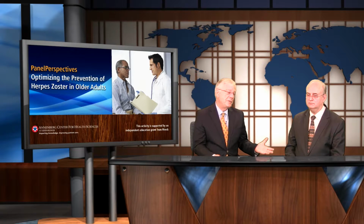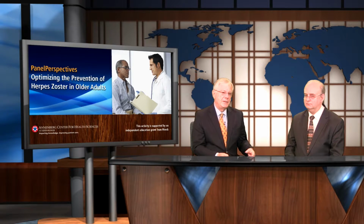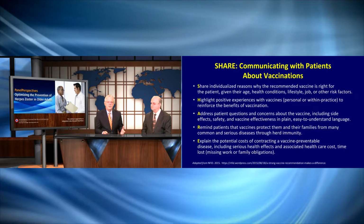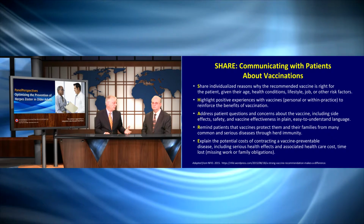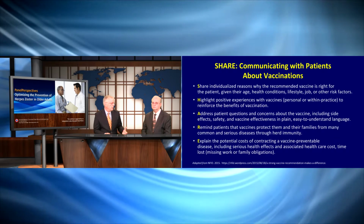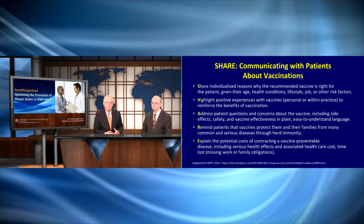Now, there are going to be many patients, even when we give a strong recommendation, who are still ambivalent. So there are other strategies that we can use. And this is an acronym. This is the SHARE concept developed by the National Foundation for Infectious Diseases, which is a way to communicate with patients about vaccines. I'll just go quickly through this. S is to share individualized reasons why the vaccine is right for the patient, and also to prevent the complications that may occur from zoster.